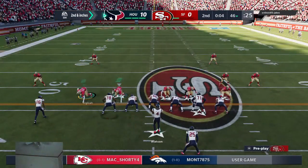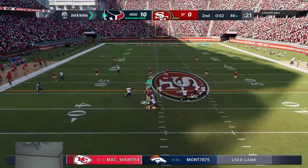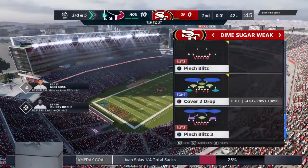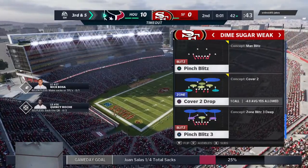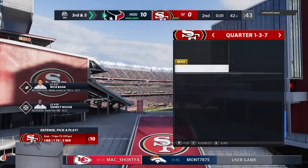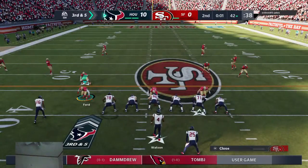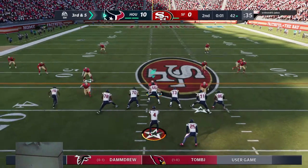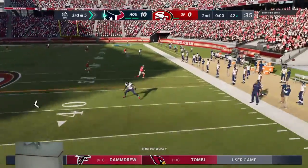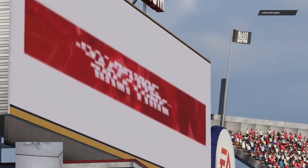A good position to be in here, 2nd and inches. Here we go. The final shot before the break, Watson. And he's going to go down. They sack him back at the 42. And with just 1 second remaining in the first half, they'll call the timeout. Watson now. A final shot before break. And this is going to be incomplete. So we have reached halftime with our score 10-0.